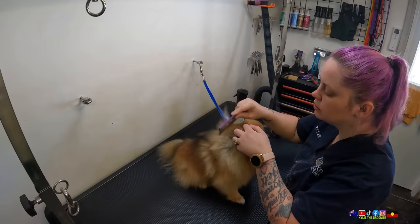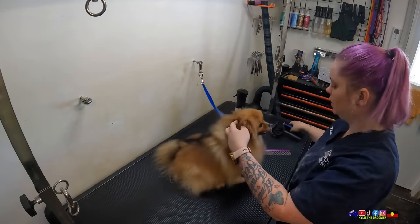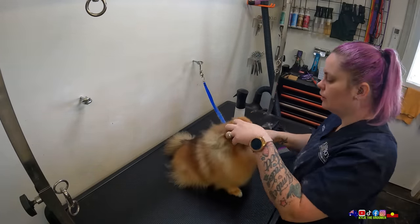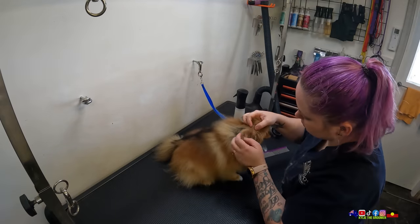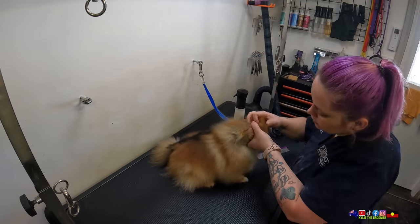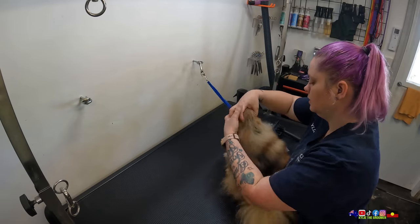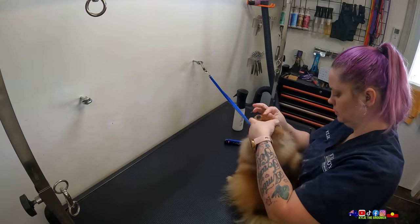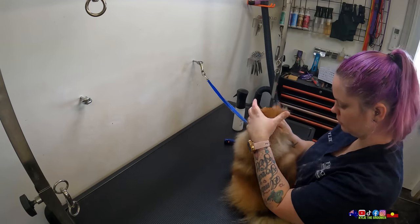So I'm going to take the mats out from behind her ears real quick, if she'll let me, so that we can finish brushing out the front end of her and call that done. Now, it's such a tiny little noggin. Yeah, I know. It's a bit of a meanie one. I'm sorry. Stop it. Stop.